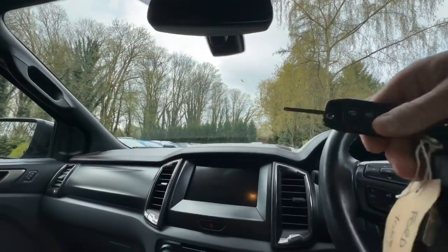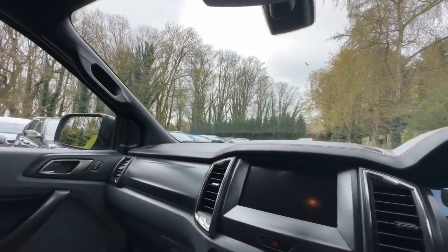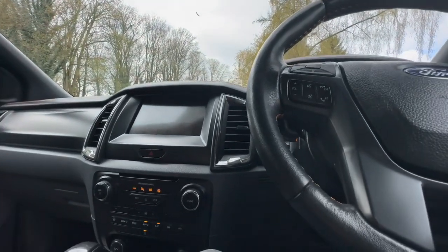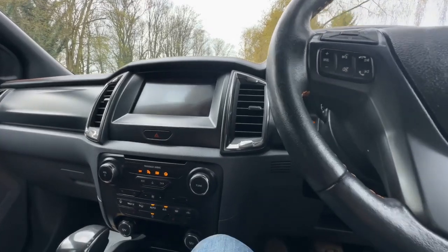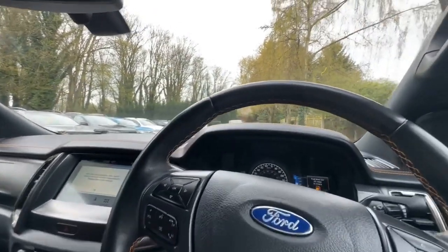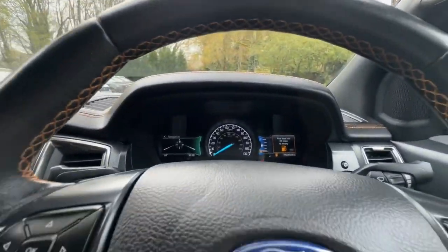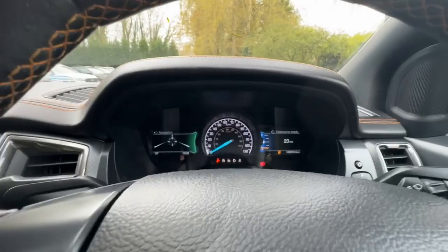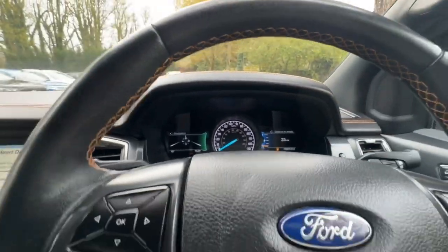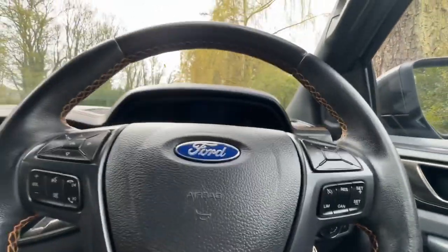It has got 2 proper keys. It's also got 2 keys for the carry boy as well. Let's start her up. It's just a matter of putting your foot on the brake, preheat it, and it'll start straight away, no problems. It's a really good engine as well, and they do work very well. So on the dashboard, other than the fact that my fuel's low, I've got no other warning lights at all, as you can see. You can see the mileage, 66,250. Everything is nice and clean and tidy in that sense.